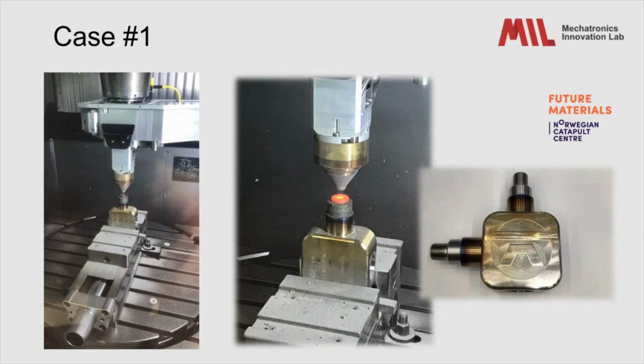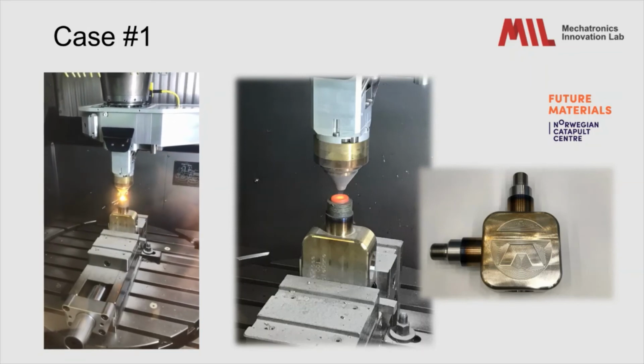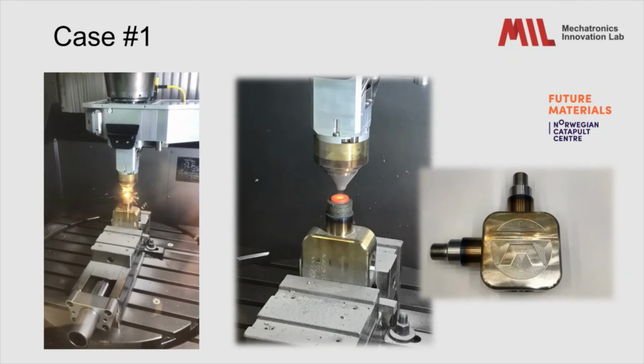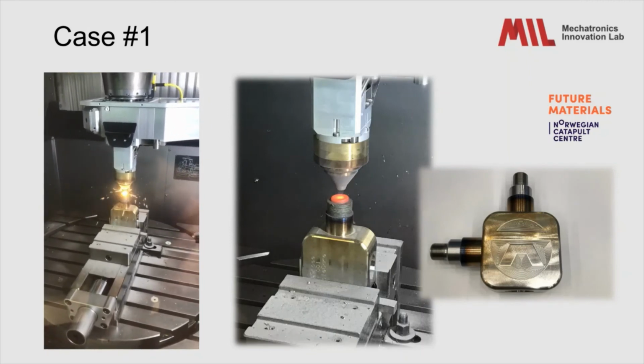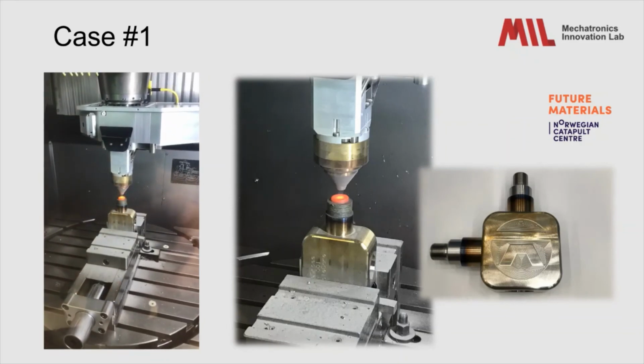Right now the laser is waiting a little bit for the previous layer to cool down, and that's very important, because if you just keep on welding on the previous layer before it has cooled down, you will not end up with the right material characteristics. So that's important, but that's way into the details that we don't have time for today.